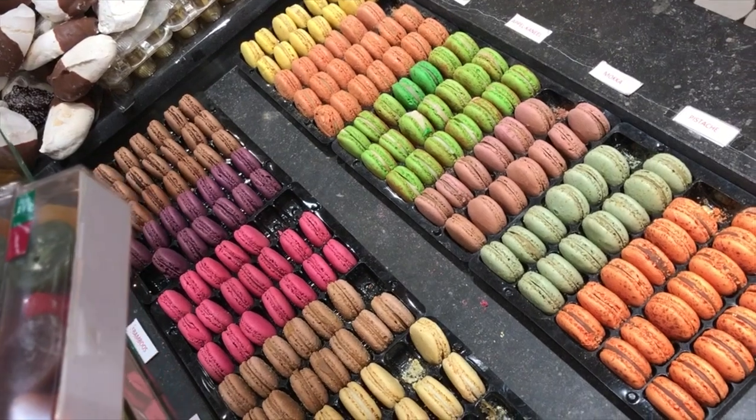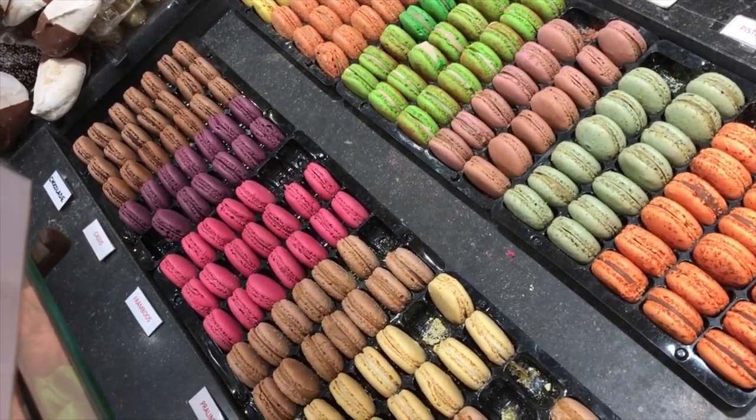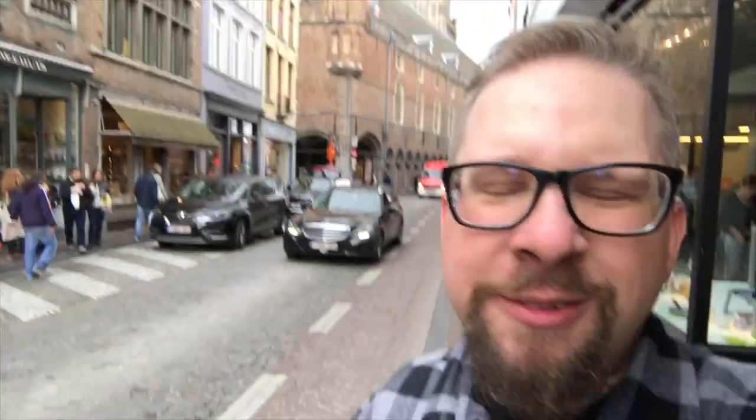It's happening. Finally got macaron. How is it? Just nodding. Just yes. Yes. In front of what seems like a very historic church. There's so much sugar in Belgium, it's ridiculous. I feel like all I've eaten is sweets since I've been here.